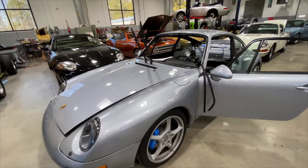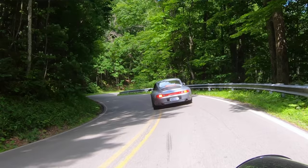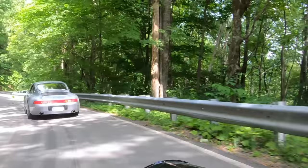Today, I'm going to be taking you through what I think are the six best 993 modifications that you can do to one of these cars. If you're somebody who owns a 993, if you're thinking about buying a 993, or if you're just thinking about picking up a classic Porsche 911, then you're gonna wanna stick around because part of the joy of owning these cars is dialing them in.